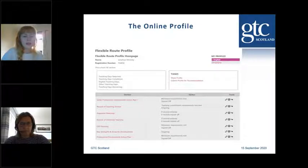Further down the page, it's got their profile progress, so this will keep an up-to-date live version of how many days they're required. So most of them, like Sarah mentioned, will start off with the 270 days, but depending on whether they've qualified outside of Scotland with previous experience, or whether they've maybe moved from the induction scheme and gathered a few days, it may be less than that. As the days start to get recorded, which I'll touch on in just a moment, their teaching days completed will start to go up and the days required will start to go down, and they'll just get a clear understanding of how many days they've got remaining before they can submit for registration.